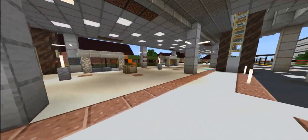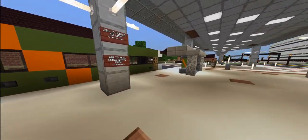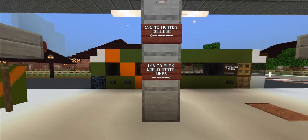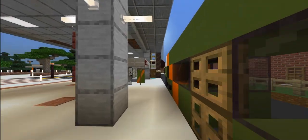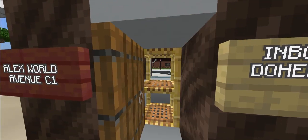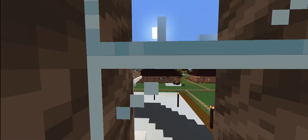This area was under construction for a very long time, but a lot of renovations have taken place. So we have the 196 and then the 148. This is out of service. We're going to take the elevator up and then work our way back around.